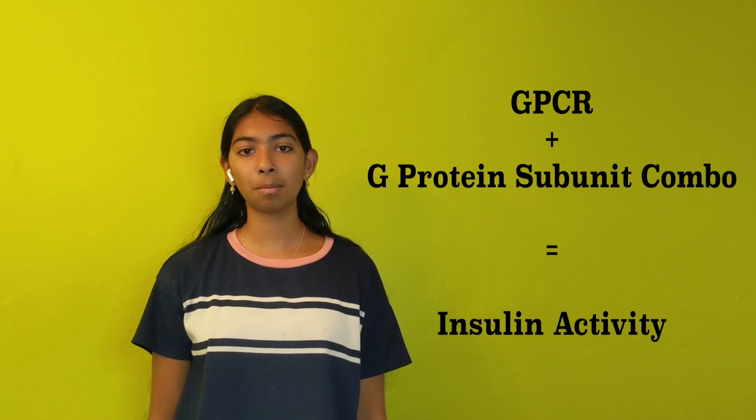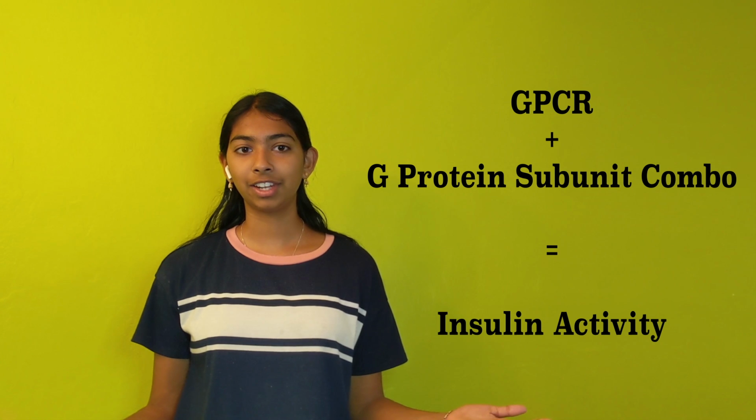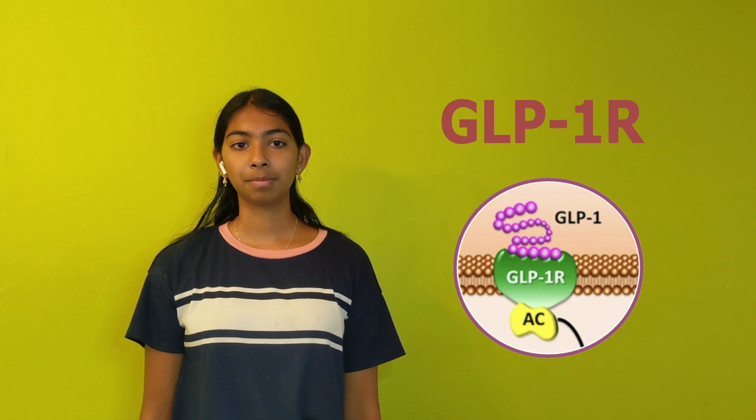So far, at least 28 different types of GPCRs have been identified with function in islet cells. Since GPCRs and G protein subunit combinations have been found to affect insulin secretion and insulin activity, this study has become a potential breakthrough for diabetes treatment. An example is GLP-1R, a type of GPCR receptor which stimulates insulin secretion. With further studies in this field, we could soon find a treatment and fight diabetes.